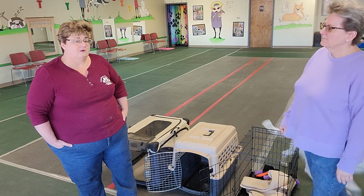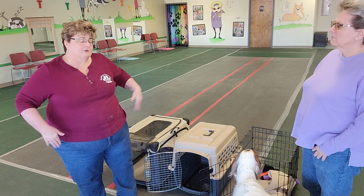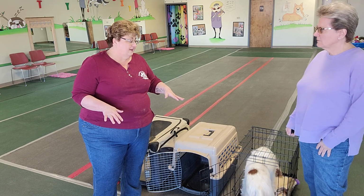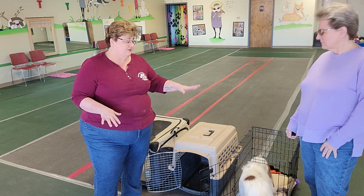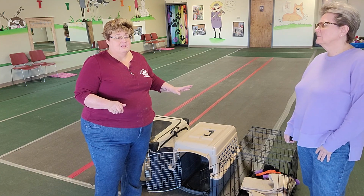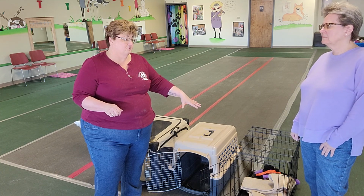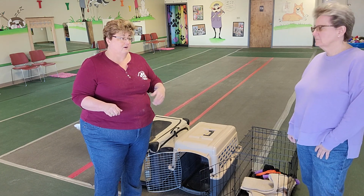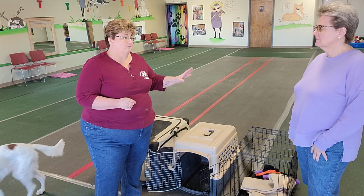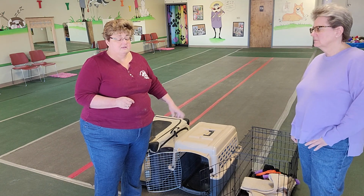You know, overall, a crate that's comfortable for your dog. The crate needs to be big enough for your dog to stand up, turn around, and lay down. And then it's up to you really to decide whether you want a wire crate, a hard plastic crate, or a soft-sided crate. I tend to be partial towards the wire crates because they fold down like a suitcase. They're a little bit heavier than the soft-sided crates, but they're more compact than the Berry kennels or the airline kennels.